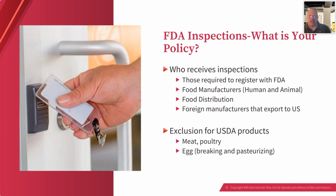Now, if your facility falls under the requirements of USDA, then you would be exempted. However, it's important to understand that there are some facilities that may fall under USDA for part of their facility and processes, but on the other part, it falls under FDA. In cases like that, FDA could still come in and do an inspection, but they would only focus on the FDA requirements in that part of the facility.